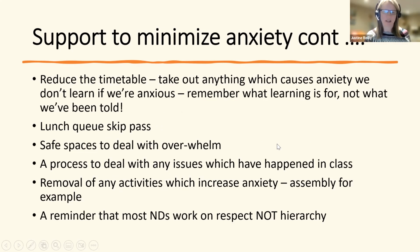I know I've only got 3 minutes. I'm going to go as quick as I can. But yeah, so carrying on, reducing timetables or making things quieter, putting breaks in, making sure people don't have to queue for a long time for anything, safe spaces, so important. If it gets too much, where can I go that I know it's going to be okay and people aren't going to ask me questions?